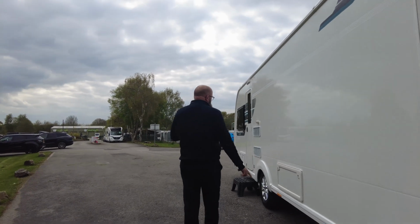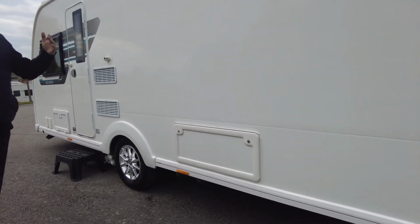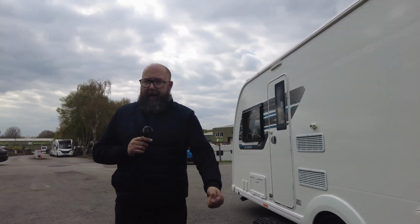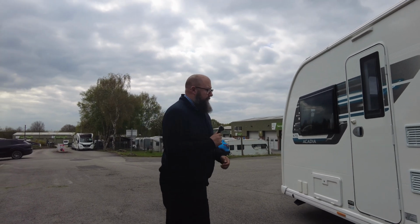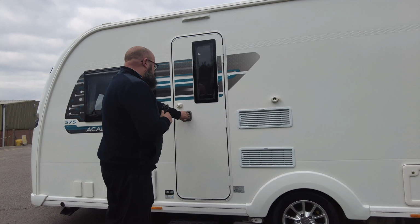Storage locker just here, which takes you underneath the transverse island bed. Transverse meaning it comes out from the side of the van across the width of the rear of the vehicle, and you can pull it out to make it longer when you are sleeping. Fridge vents just here, so it's got an under counter fridge freezer unit.